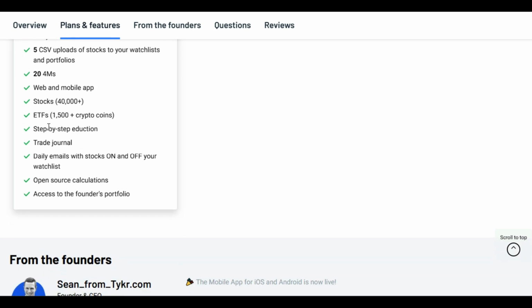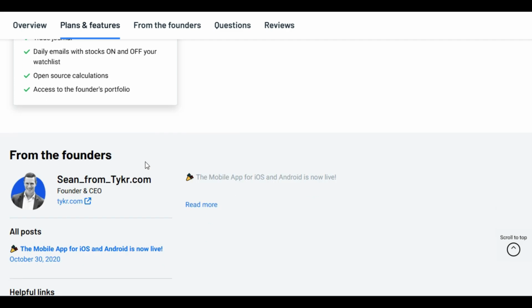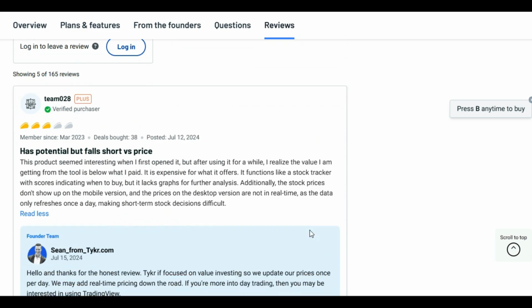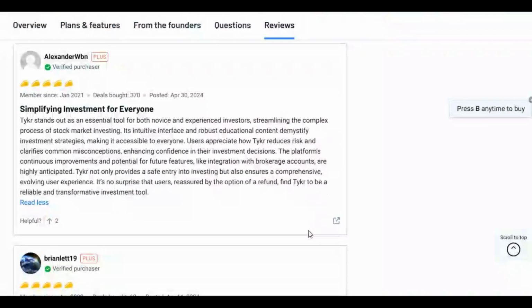Access to 40,000 plus stocks, ETFs, and 1,500 plus crypto coins. You can get step-by-step tutorials, trade journal, daily email notification with your stocks on and off in your watchlist, open source calculations, and access to the founder's portfolio. So you'll get all these features in just $149. Also, the users' reviews are very high, meaning people are benefiting from this product.